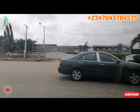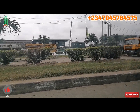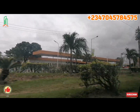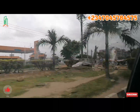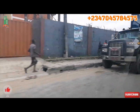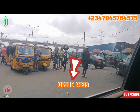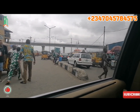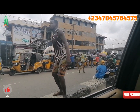So we are from there. We are going to fast approach the Orile axis. The Orile axis also is one of the densely populated zones where you have a lot of activities always happening in this area. And also our property cost in this area, on average we are looking at 30 million to 50 million. So you can get property from there.